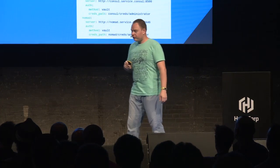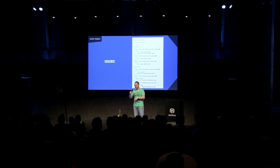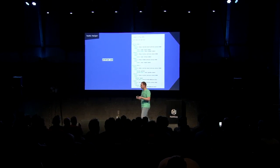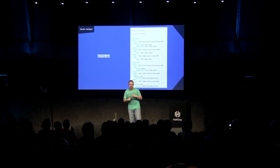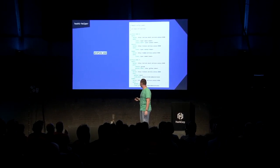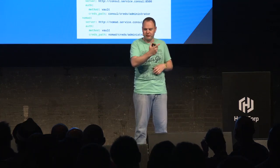But one of my favorite things that we've done lately is profile use. Because I think most of you who run Nomad, Vault, and Consul, you're not running only one cluster, right? You got your production, you got your staging, you got different regions, and you have to log in. Even if your Nomad and Consul don't have ACL enabled, you will have to log into Vault. And no one wants to use static tokens, right? You don't use raw token, no one uses raw token.